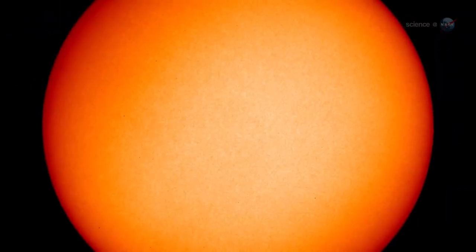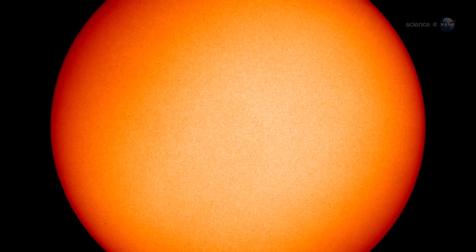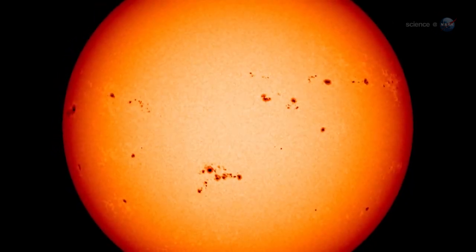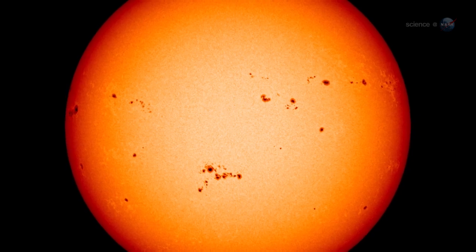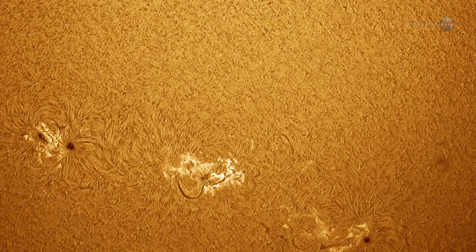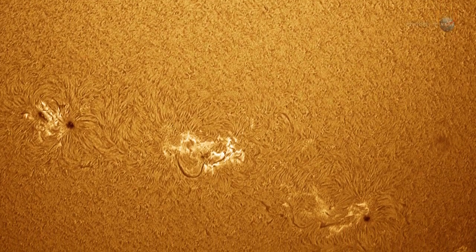This is happening right now. Only a few years ago, the Sun was in a state of deep quiet. But as 2012 unfolds, the pendulum is swinging. Strong flares are becoming commonplace as sunspots once again pepper the solar disk. Forecasters expect the cycle to peak in mid to late 2013.